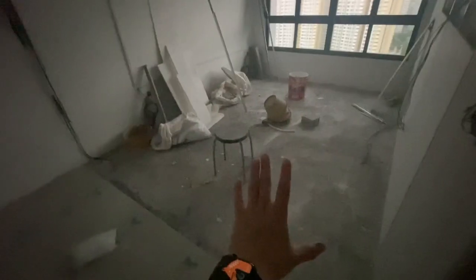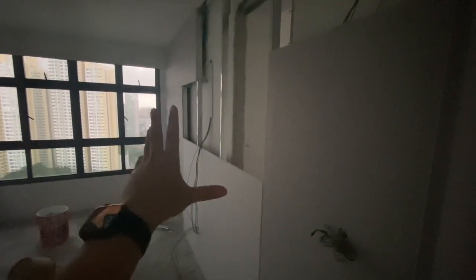Okay, so the master bedroom, the walkway has been tiled up already. Here, yet to be tiled, so more work needed. False ceiling all up already. The partition wall for mounting my TV is halfway done, so almost done as well.